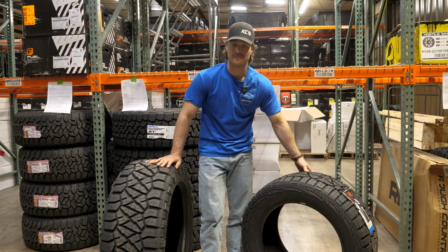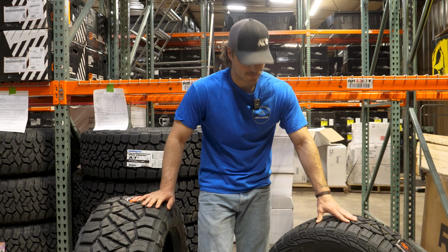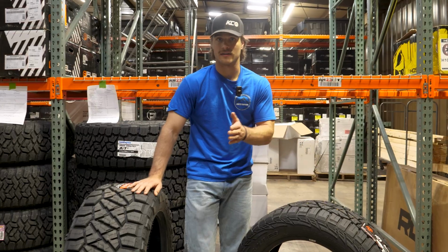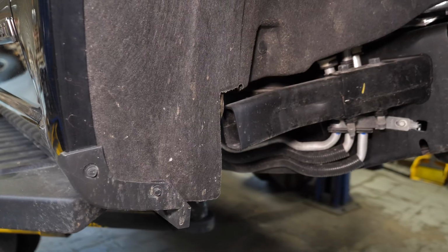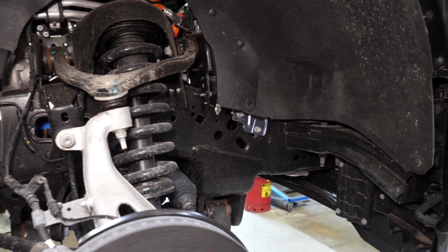This is a 12.50. If you want to do the bubble build, which a lot of folks love, including myself, you'll have to run a spacer on it or do a lift. But even with the lift, you'll still probably have to do a spacer just to get the wheel sitting out a little bit further in order for you to not rub the inner fender liner, your control arm, different aspects of the vehicle, because that wheel is, I believe, an 8.25 width.